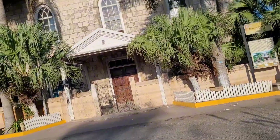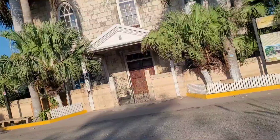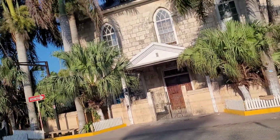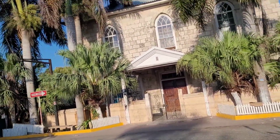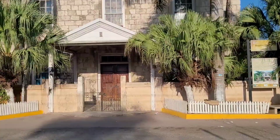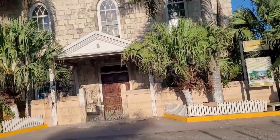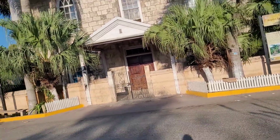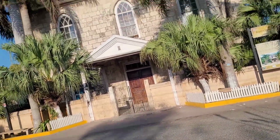According to the Gleaner, published on Monday, January 16, 2017, Falmouth's Georgian heritage is under threat. There is a growing, worrying concern that stakeholders are disregarding the law that protects the historical buildings and sites. The Georgian architecture was declared a national monument in 1996.